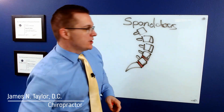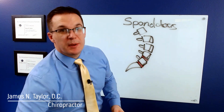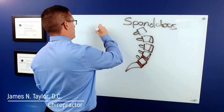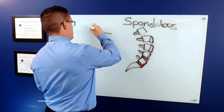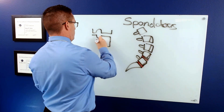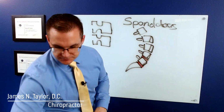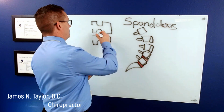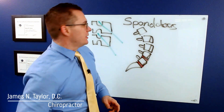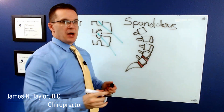And what happens, we've got nerves that come out of the back of the spine here. So, actually, I go over this with patients all the time. We're going to look at motion segments, okay? There's one, there's another. This is a bone and this is a bone. So the nerves come out of these nerve holes right here. You'll notice half of the hole is made up by the bone on top, half of the hole is made up by the bone on the bottom.